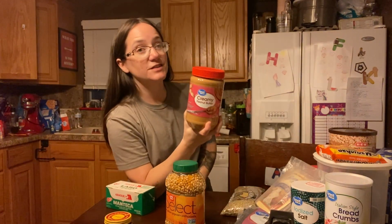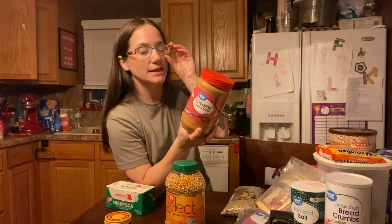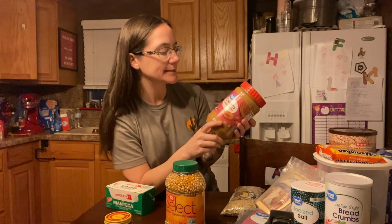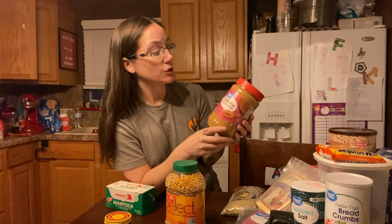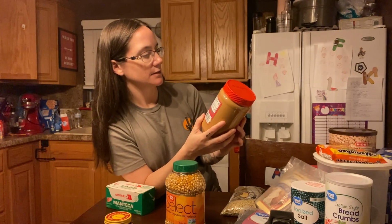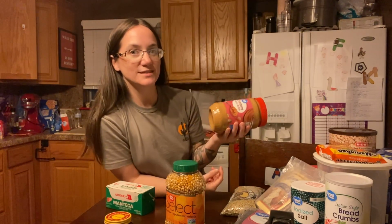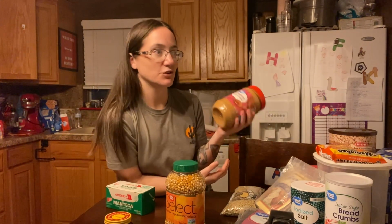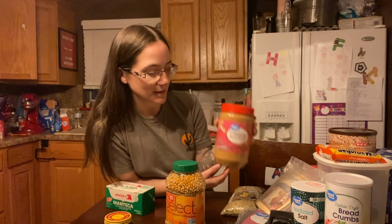Peanut butter. Peanut butter is still fairly cheap and it offers a lot of protein. So if you like peanut butter, whether the creamy or the crunchy, I'm a creamy person, but that's neither here nor there. So 7 grams of protein per serving, and a serving is 2 tablespoons. That's like as much as I put on a sandwich. So that's pretty good. Definitely a good staple to have, and peanut butter can last quite a long time.